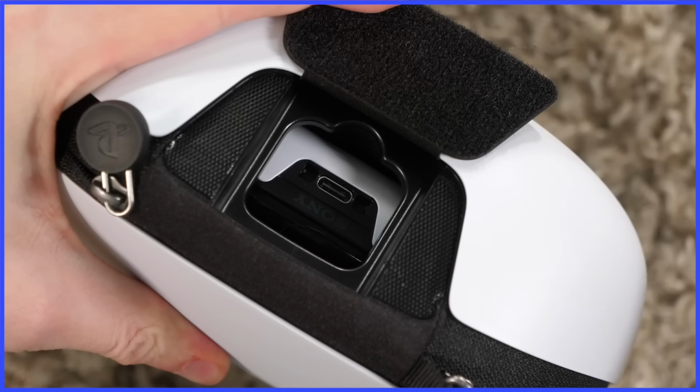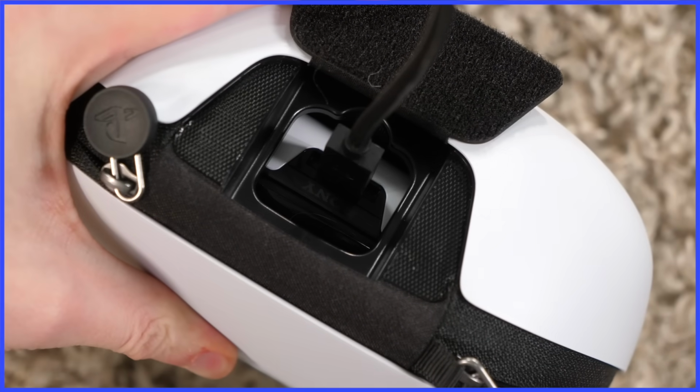The case it comes in has a feature where you can set this thing up to charge the controller when it's resting inside. Never mind. I love extra features on products. For example, in addition to everything else, I could choke to death on this if I wanted to.